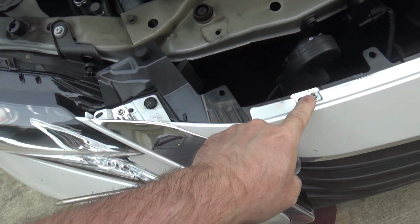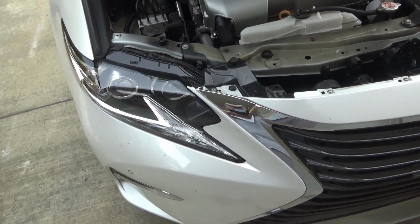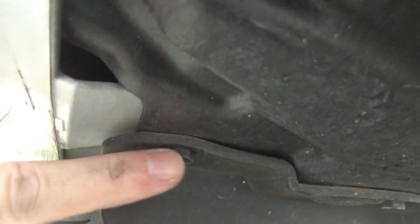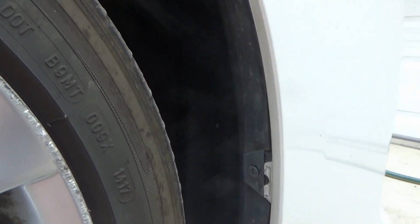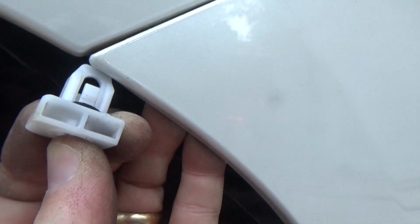And then after that, we just got a bunch of Phillips here. We'll take those out and see where we end up. All right, under the front of the bumper here, 10 millimeter bolt. All right, and then this corner up here, there's a screw up in there somewhere. Maybe get this thing pulled back. All right, that was also a 10 millimeter. And it was holding in this guy, which is what was holding the bumper in there.